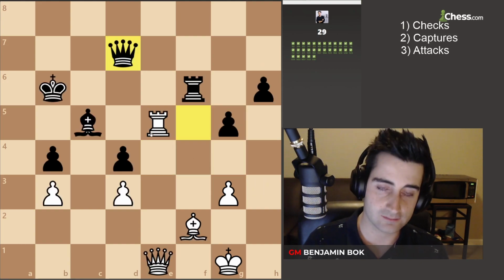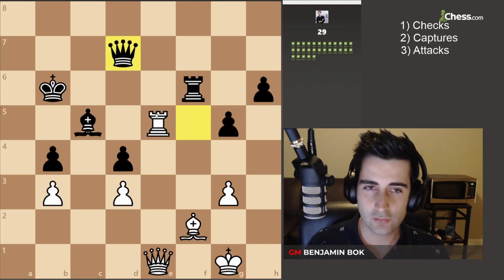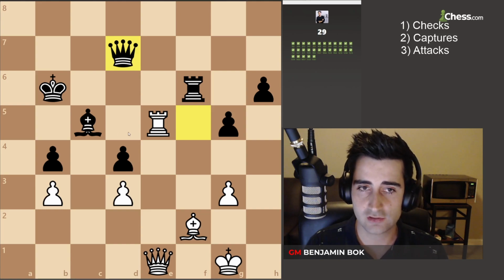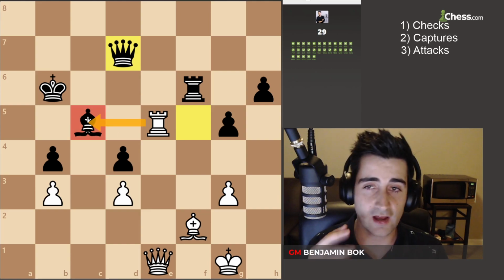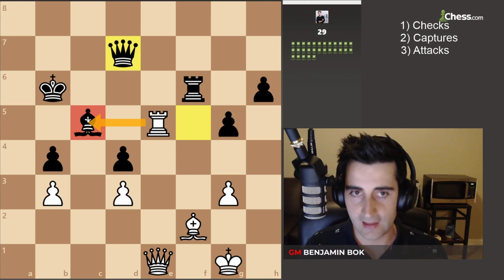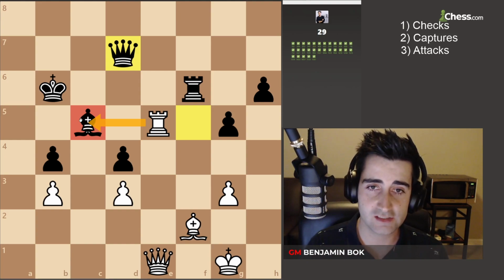Alright, so we keep going. Now, do we have any checks? I can take here, but that just hangs the queen. So do I have any captures? Okay, I can take here. That's my highest value capture, so it's a move I have to consider. And once again, does black have any loose pieces? We see that this rook on f6 is undefended, so you also want to start thinking about that.